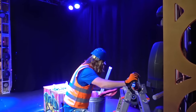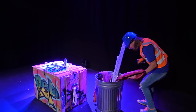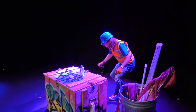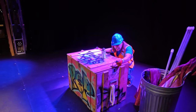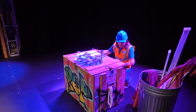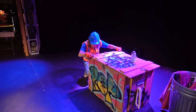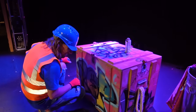Oh, check all this stuff out. Oh, wow. Oh, I wonder what this stuff is. Oh, look, got some really cool things in here. Looks like a curtain and some pipes. Oh, look at this. I wonder what this does. Oh, it's like a wooden crate with some rings on it. Oh, that's cool. It's like somebody's been making some graffiti here. This is really, really cool. I wonder what's inside of it. Oh, it's empty. Oh, this is really cool.